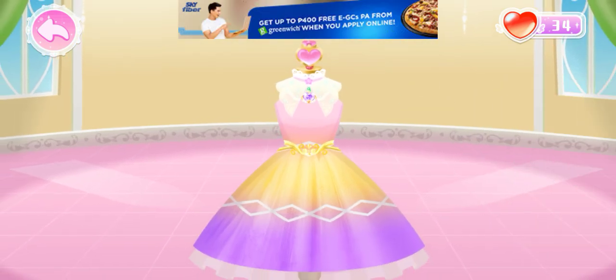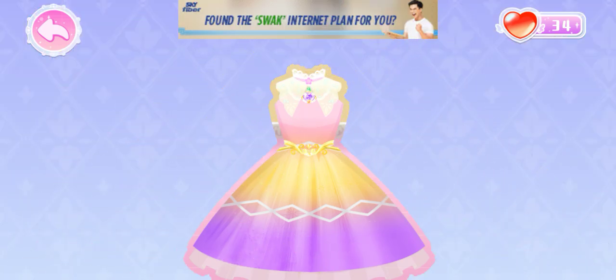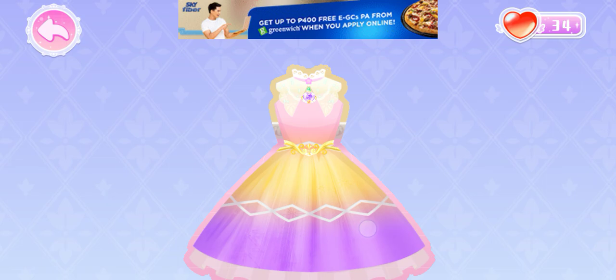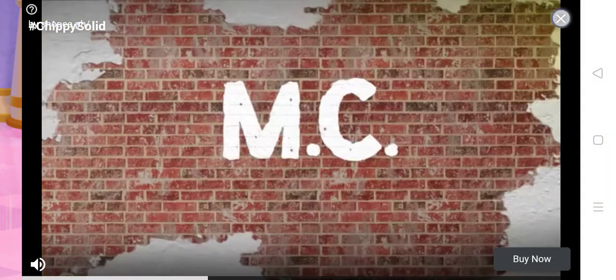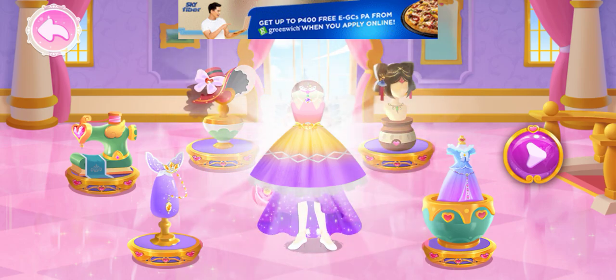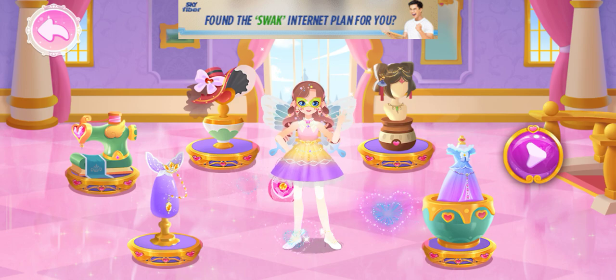Wow! This is really beautiful! Whoa! The princess got a new magical dress!